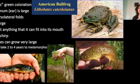Tadpoles, like I said, can grow very large, and it usually takes them about 2 to 4 years to metamorph. So bullfrogs absolutely need permanent water. And so sometimes when we're trying to eradicate bullfrogs in an area, you will hear about people draining man-made ponds and stuff like that in order to get the bullfrogs out.